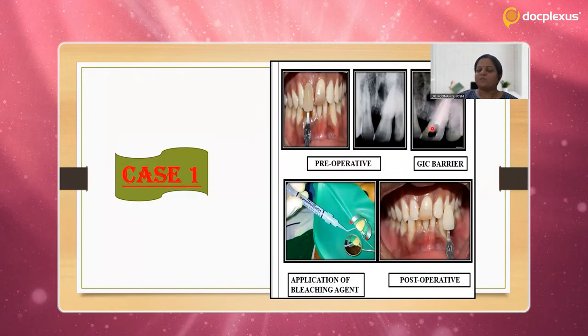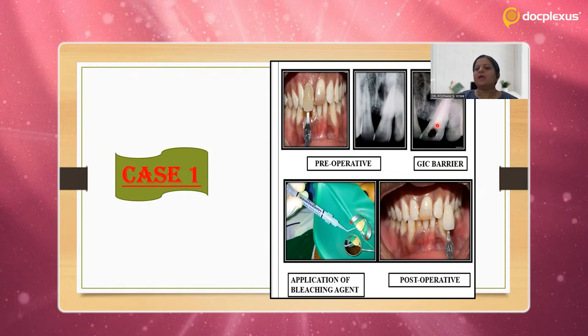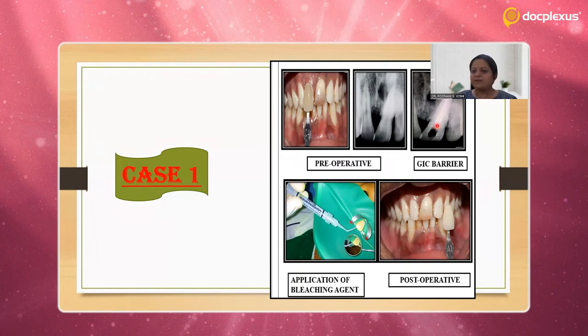So we did the endodontic treatment of this tooth followed by the removal of 2 to 3 mm of GP, which is apical to the CEJ, so that I have a place for a gingival barrier to be placed in the form of GIC or glass ionomer cement. Now, this barrier helps in preventing the bleaching agent from leaching into the dentinal tubules and thus prevents the discoloration. So here we can see that this space is created for placement of the glass ionomer cement. So the glass ionomer barrier is placed over which the bleaching agent is placed.